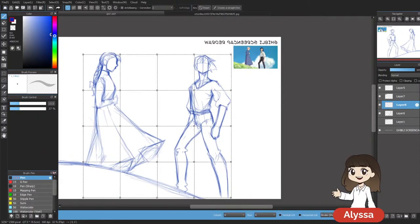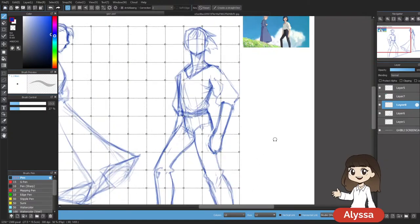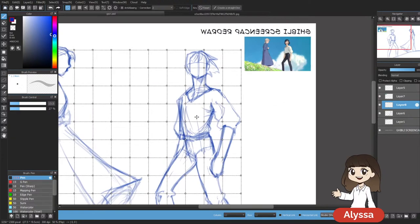So I can make some quick fixes by using mesh transform. Oh, here it is. Here under column and row, you can create more boxes, more transformation boxes. And then do some quick fixes.